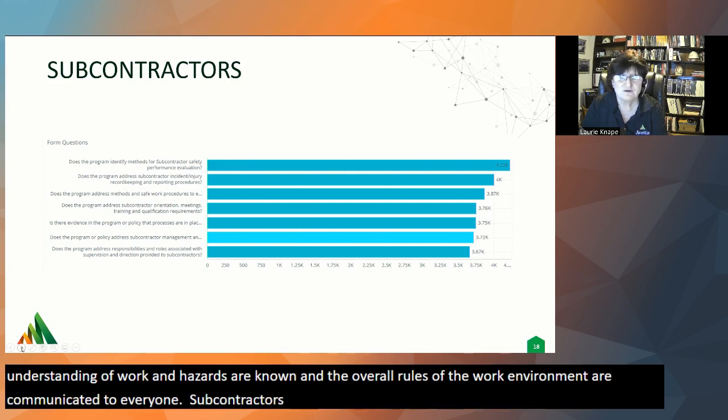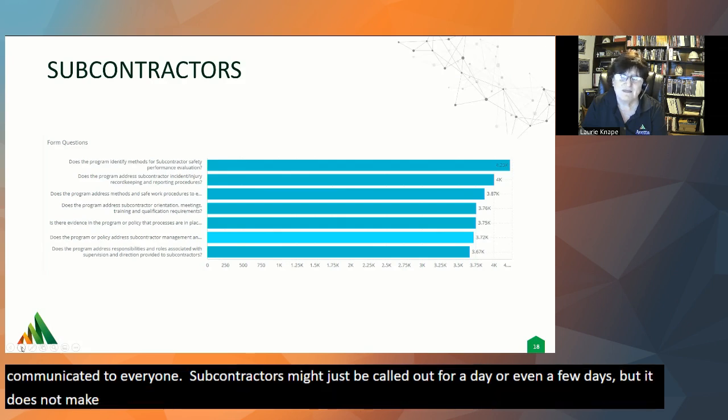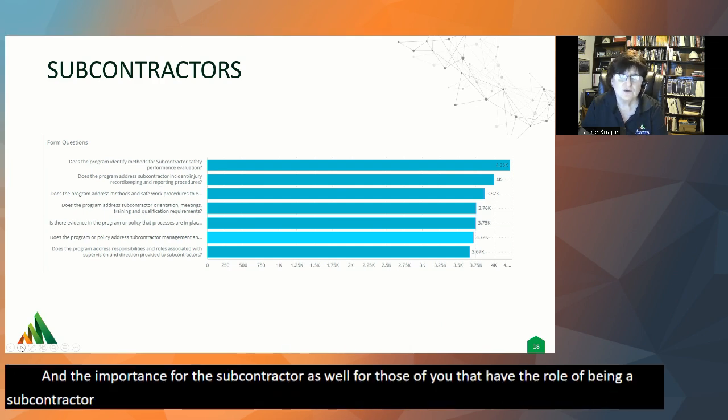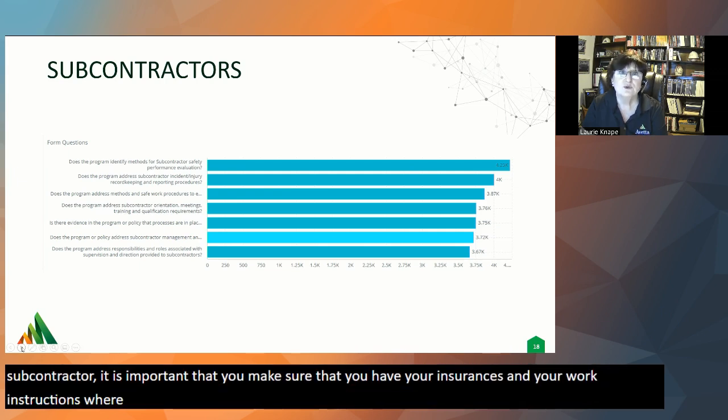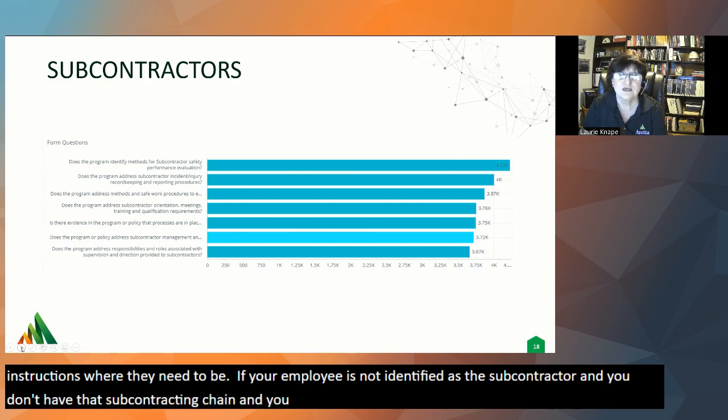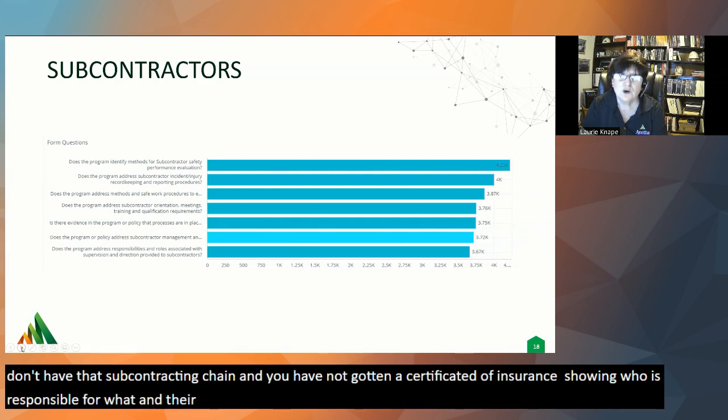Subcontractors might just be called out for a day or even a few days, but it does not make their exposure any less. And the importance for the subcontractor as well, for those of you that have the role of being a subcontractor, it is important that you make sure that you have your insurances and your work instructions where they need to be. If your employee is not identified as a subcontractor and you do not have that subcontracting chain and you have not gotten the certificate of insurance showing who's responsible for what and their employees, your worker may not be covered under workers' comp if unfortunately they are subjected to an injury.